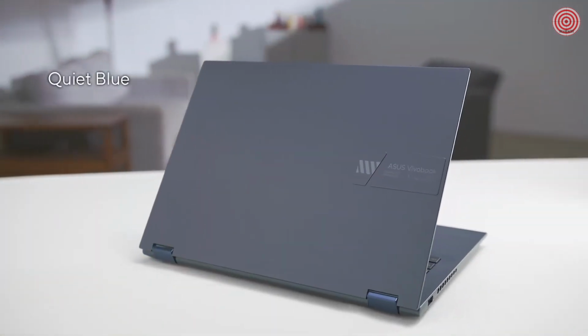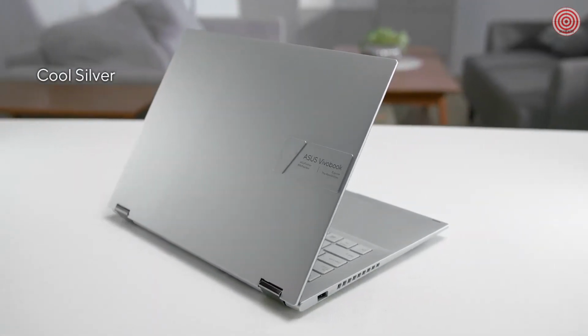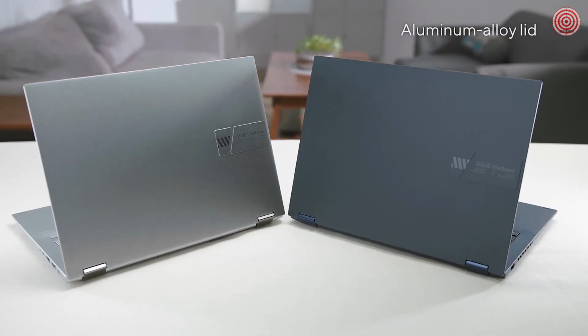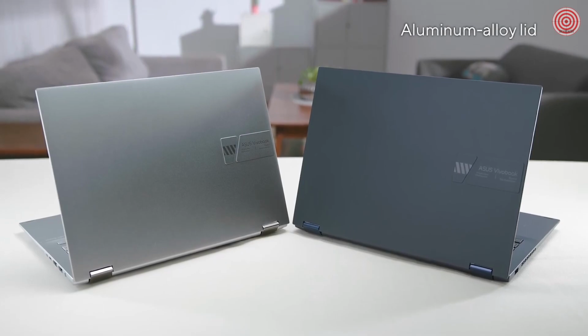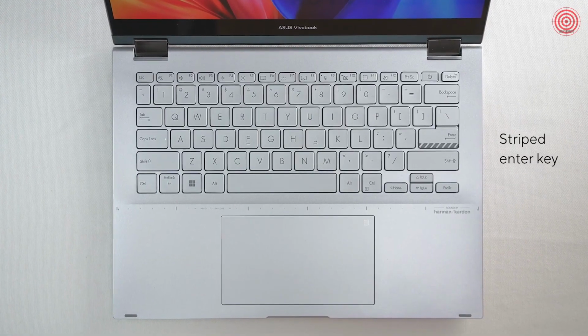The new ViewBook S14 Flip, like other ViewBook S-series laptops, encompasses our youthful design language throughout the chassis with our focus on contemporary straight lines and geometric cuts. A raised logo tab on the top of the sturdy aluminum alloy lid provides a subtle yet unique flair. Opening up the lid, you're greeted with unique design accents on the keyboard, including the striped Enter key.